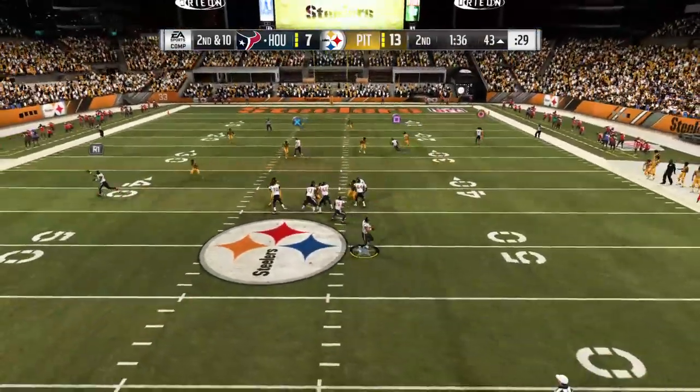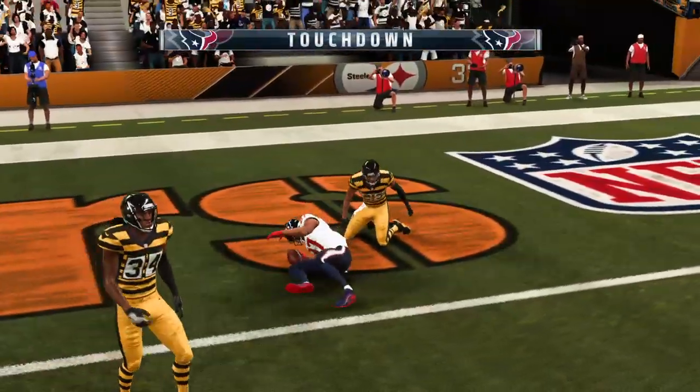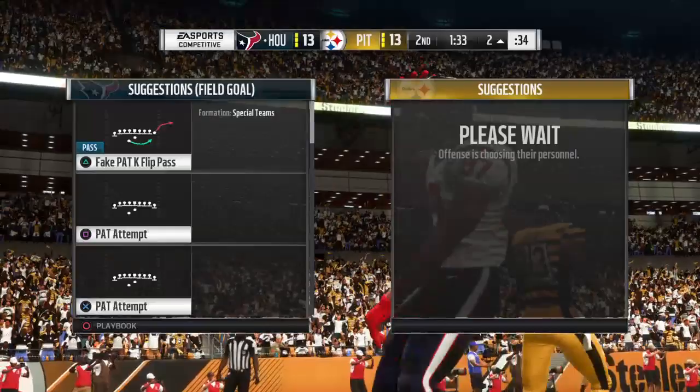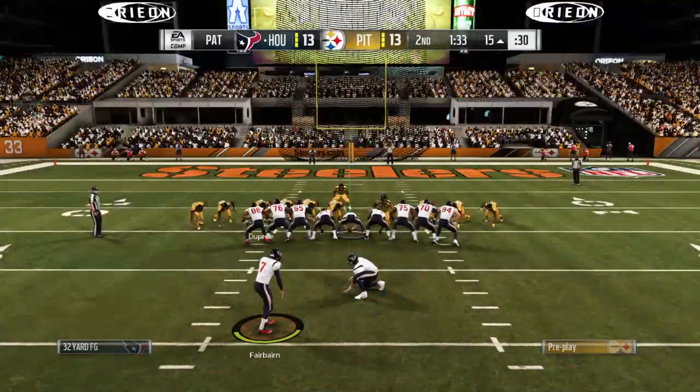Here's Watson now on second down. Rolling to his right. Looking deep for... And got his man. It's caught. Touchdown, Houston. Demaryius Thomas, 43 yards. And the Texans are an extra point away from taking the lead.